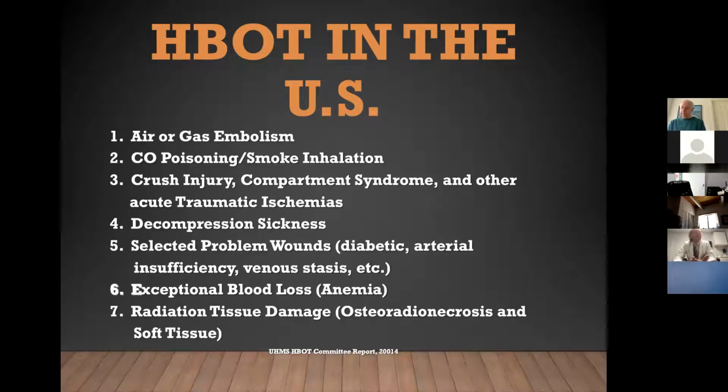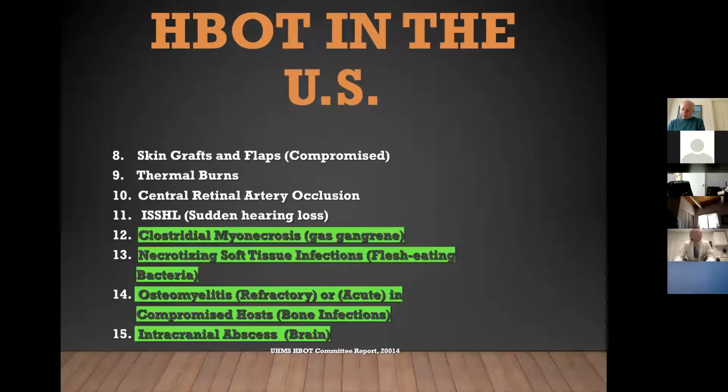So let's look at the US list for a minute. Here they are, the 13 indications: air or gas embolism, carbon monoxide poisoning, crush injury, decompression sickness, diabetic foot wounds, blood loss anemia, radiation damage, skin grafts and flaps that are compromised, thermal burns, central retinal artery occlusion, which is a stroke of the eye, idiopathic sudden hearing loss, and then 4 of the necrotizing soft tissue infections, actually 15 indications.